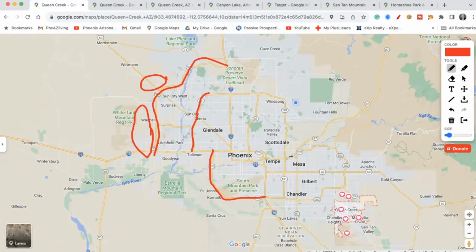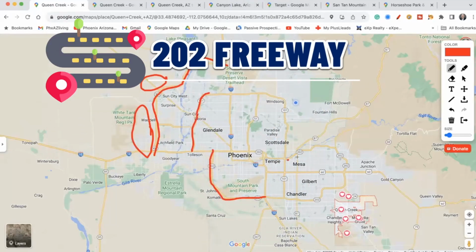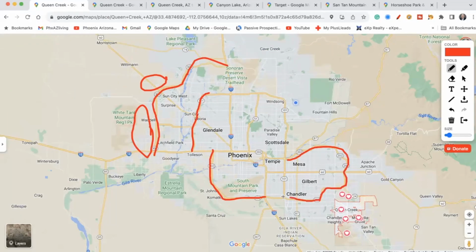A couple of ones down in the Southeast Valley is this 202 freeway. This has been a really nice freeway for the upper part of Mesa and also down in the Southeast Valley. Ironically, by Queen Creek, but down in Gilbert, Chandler, and that lower southeast section of the valley. So those are a few of the newer ones that have opened up in the last few years.